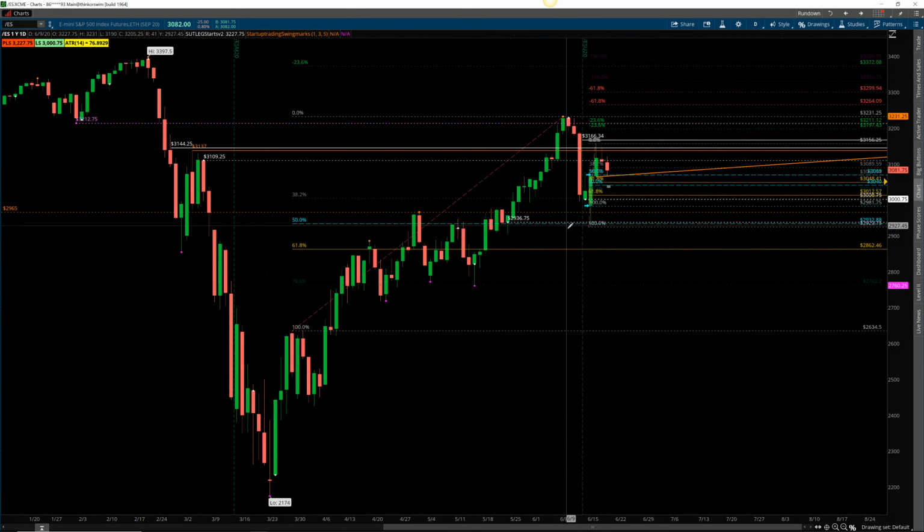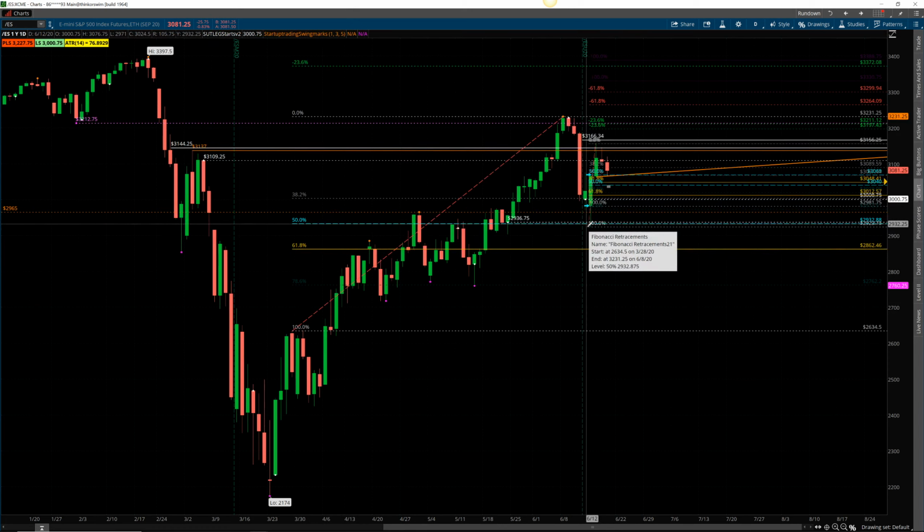Now that 50% retracement is 29.32. That is going to be major support moving forward. We won't begin another heavy down move until we crack that level. Just so you guys know, when's the next wave down? It's below 29.32 on the daily chart.